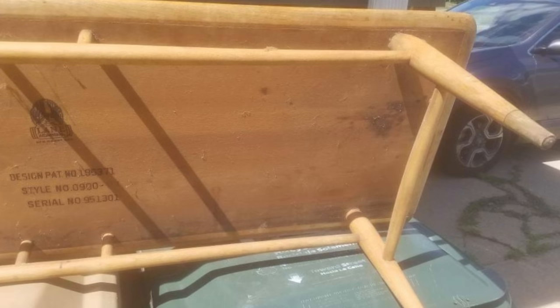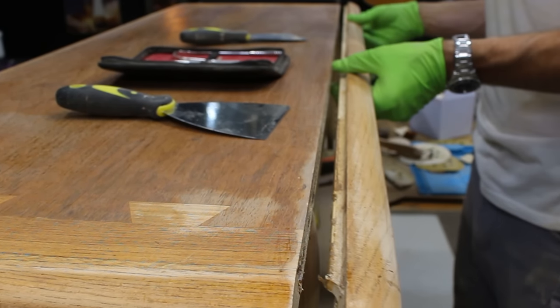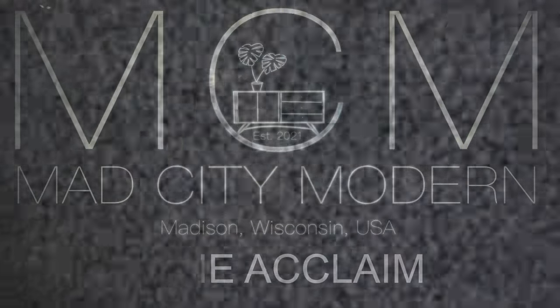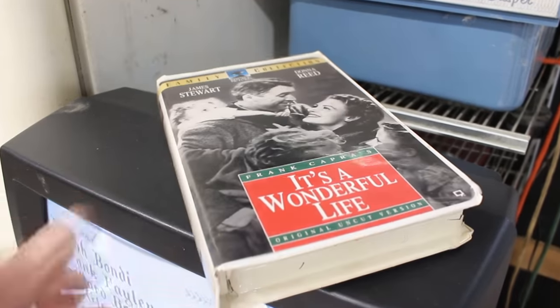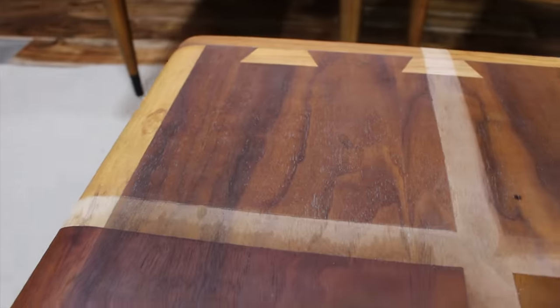This mid-century Lane Acclaim furniture was recently found in the trash, and it required more work than I originally thought. Welcome to Mad City Modern, episode 3 of the Lane Acclaim Restoration Series. In this video, I'll restore and refinish an iconic Lane Acclaim coffee table. Which of these 5 finishes would you choose for this table? And take a guess which one I chose.